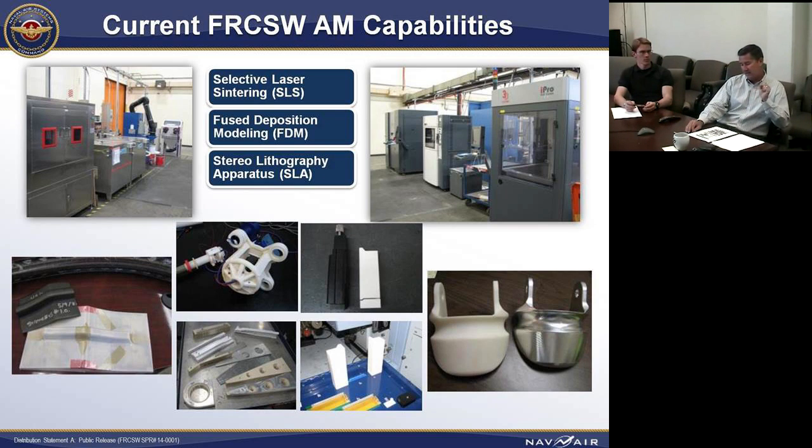The next slide shows our current state of the art here at Fleet Readiness Center Southwest. As you can see, we now have SLS, FDM, and SLA systems in the upper right, the support equipment that goes along with them on the left, and a myriad of tools that we've been working on with that equipment since that time. Again, we're using this primarily for tooling and indirect parts, not really end-use parts, but we are finding applications where we control the part and can design something with additive manufacturing in mind, and come up with a really cost-effective, quick solution. On the lower right you'll see an X-47B hook point. We got the 3D model.